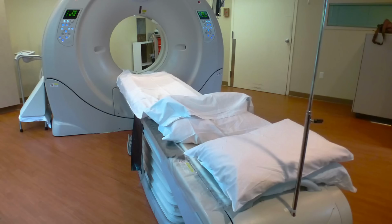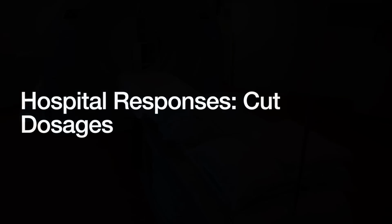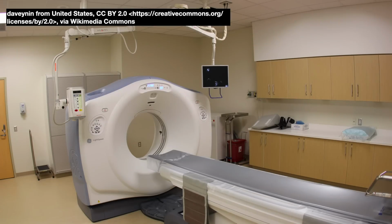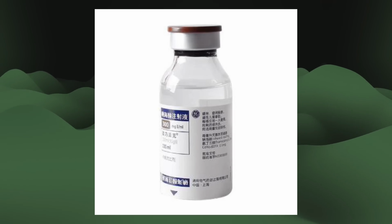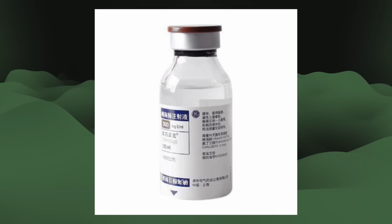Hospitals affected by the shortage responded to the sudden and unexpected supply shock in 3 major ways. First, they began limiting the doses of contrast medium used for each scan. Newer CT scanners can handle doses up to 66% smaller at the cost of higher noise. Simpler steps were also taken to cut down on waste. For instance, single-use vials were divided and repackaged into smaller syringes.